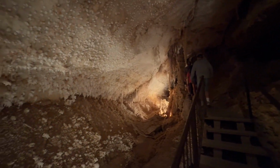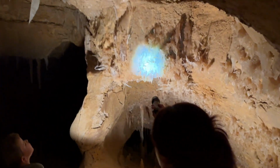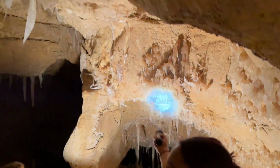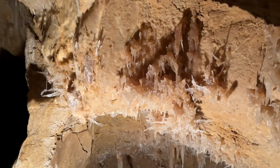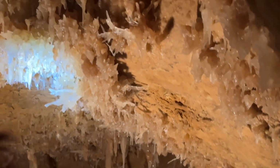I see it there. Were you looking down there? That one looks like a butterfly. That's our seahorse. But our butterfly is going to be the left-hand one. You see it? I see it now when you put the light there.